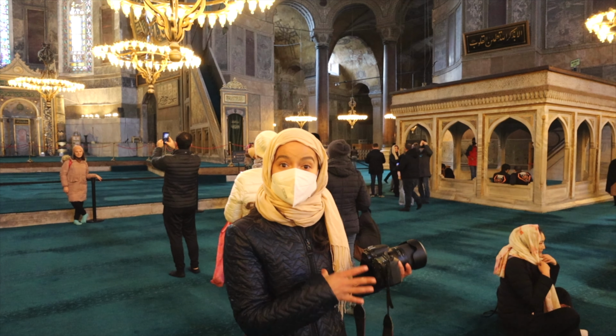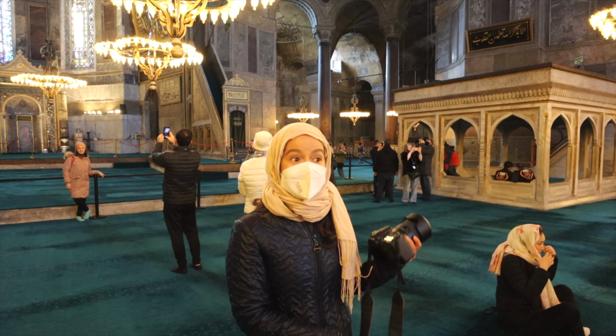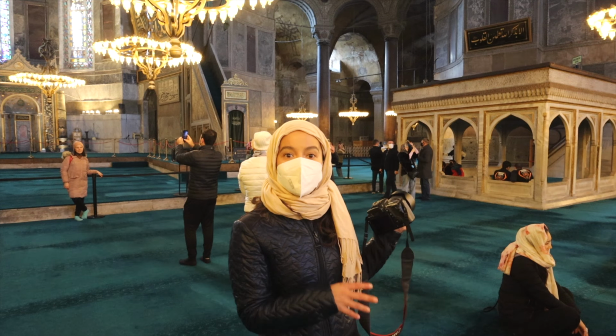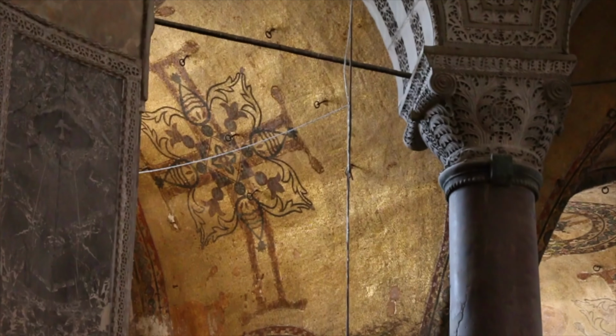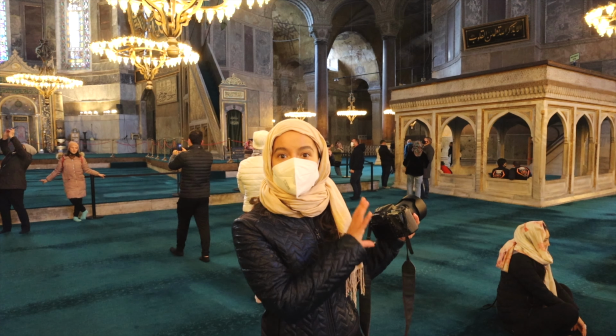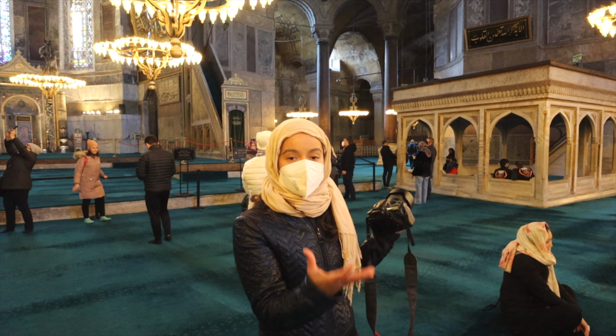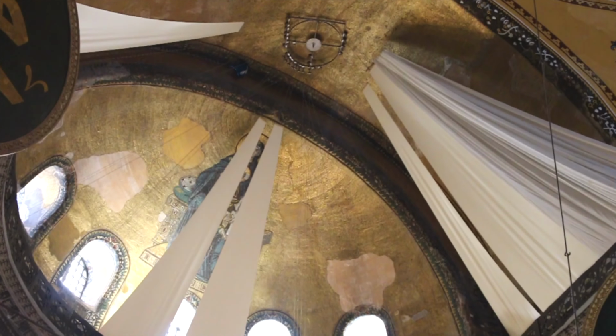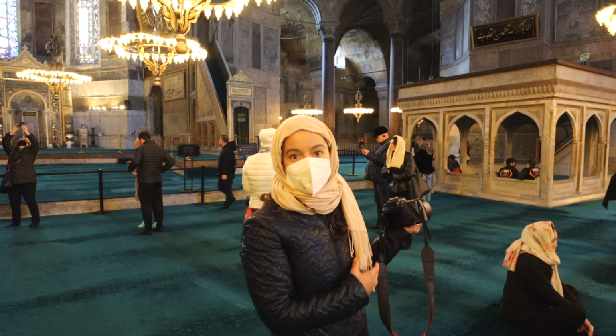But because this Hagia Sophia used to be a church, very recently they discovered mosaics of the Virgin Mary and Jesus and paintings of crosses, and it was nice that they didn't paint over them or destroy them. They just cover them with a white piece of fabric, and then they cover the whole thing during prayer time.